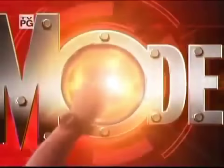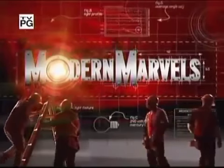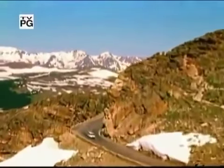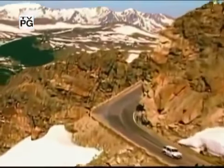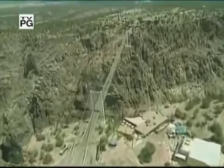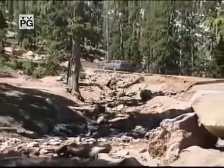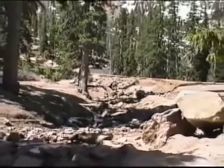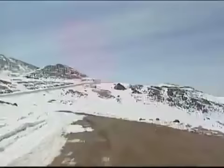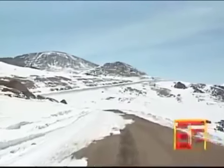We now return to mountain roads on Modern Marvels. For the most part, mountain roads afford motorists an opportunity to observe the interplay between natural and man-made wonders. For motorists traveling up to Pikes Peak, outside of Colorado Springs, Colorado, this is certainly true. You don't have to be a mountain climber. You don't have to even be in shape. You can get in your car and you can get to over 14,000 feet.